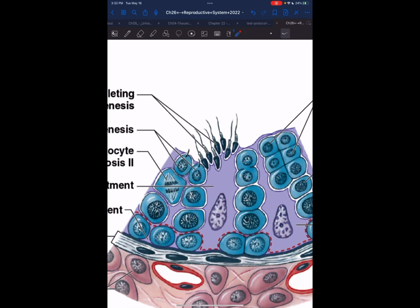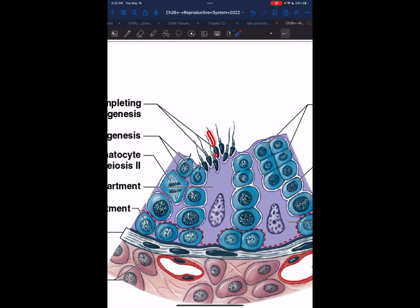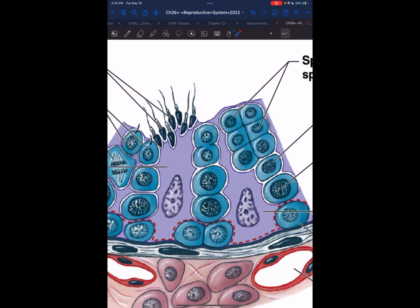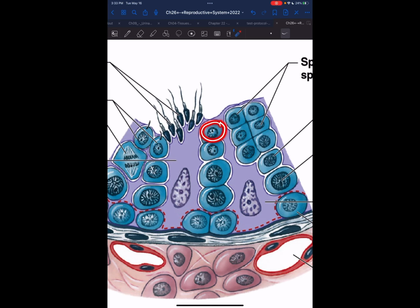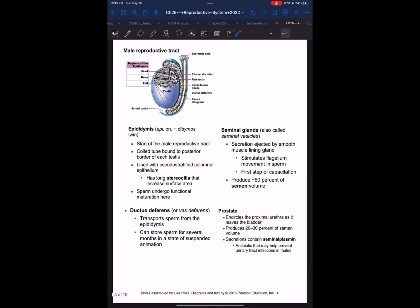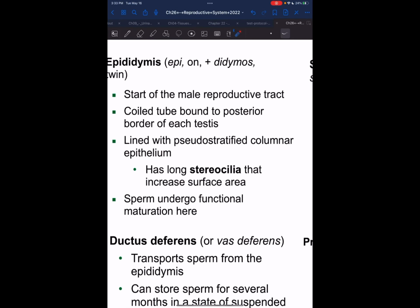And I'll even show you, here's a slightly immature one, the tail's not as long. If it was up to me to draw this, I would get rid of this tail and not show it, because they don't develop until the epididymis. But you can see that most cells would resemble something like this. This is even closer to what they would resemble, but they wouldn't really have their tails just yet. And if they don't have their tails just yet, they require the use of pseudostratified columnar epithelia with stereocilia or cilia to help move those sperm along the way.